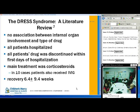Didn't you say this happened 3 weeks after the drug was discontinued? 2 to 6 weeks, yep. Then what does it mean it was discontinued?